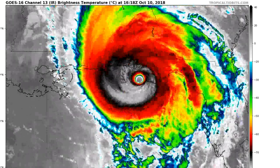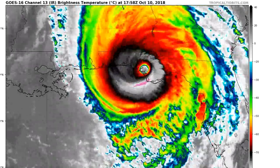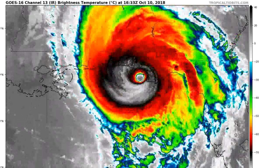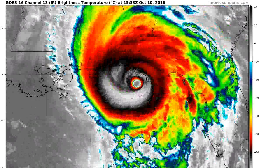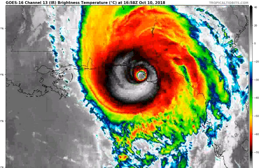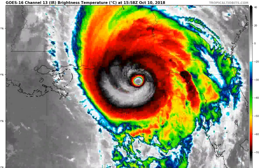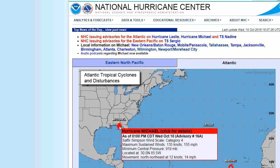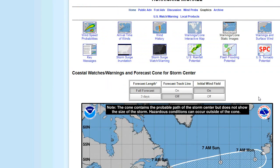I have information I have to confirm, but it appears that it has made landfall with 155 mile an hour maximum sustained winds, which is 2 miles shy of being a Category 5 hurricane. So let's go to the Hurricane Center now. Yes, they have it. 155 mile an hour winds, minimum central pressure 919 millibars. It's moving north-northeast at 14 miles an hour.